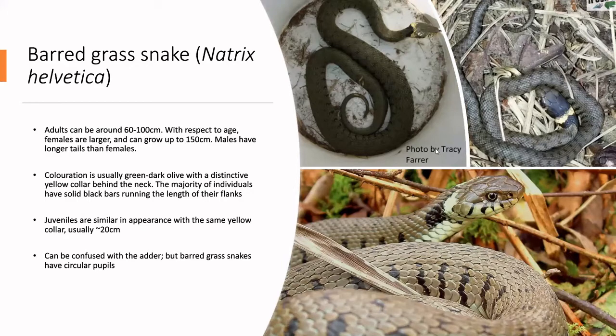Okay, moving on to the snake species that you may find out and about, and that is the barred grass snake. Now, the barred grass snake is usually a green or dark olivey colour. And the positive ID feature that you're looking for is this yellow collar behind the back of the head. You can see it on all 3 individuals in this image. It can differ in size and how prominent it is, but it is almost always there.